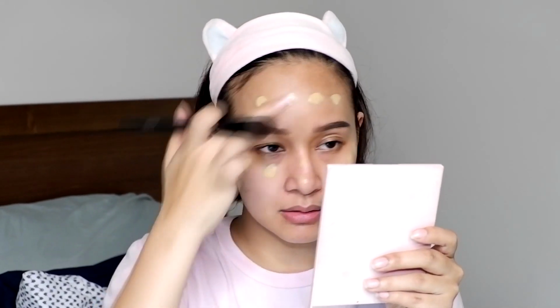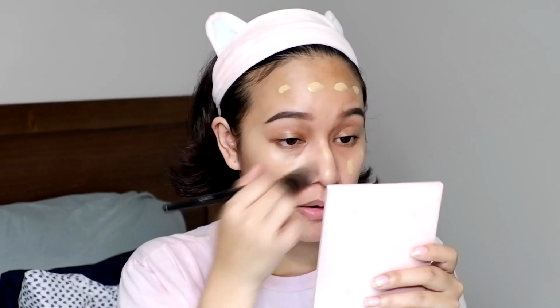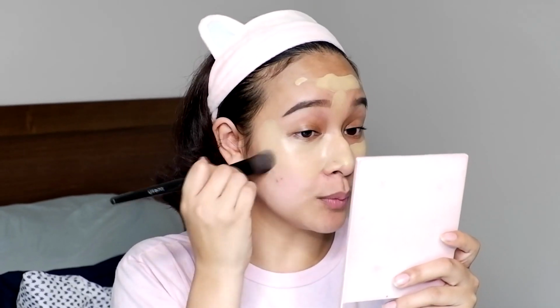Okay, so that's the upper half of my face. So I'm gonna spread it. Parang kulang yung nilagay ko. I'll do one more pump. So I'm spreading it first with a flat brush. And I'm gonna use this one na to get it in there.